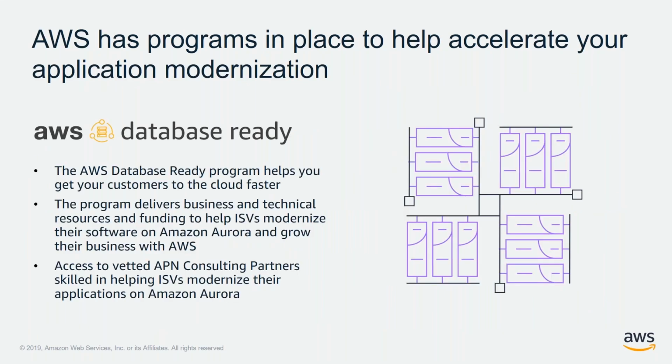So to help the growing community of ISVs who are modernizing their offerings with Amazon Aurora, in 2018, AWS launched the Database Ready program. Database Ready provides the people, tools, and support that ISVs have asked for to help them deliver a cloud-native Amazon Aurora-based offering to their customers. The program mission is to help ISVs build profitable cloud-native solutions faster with Amazon Aurora.